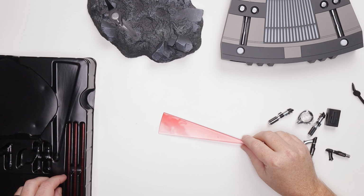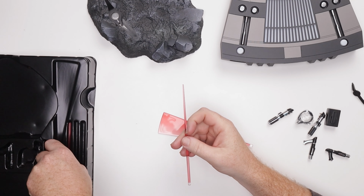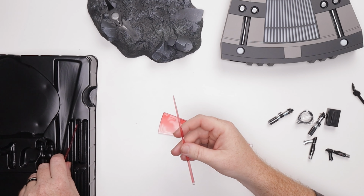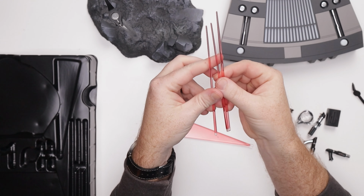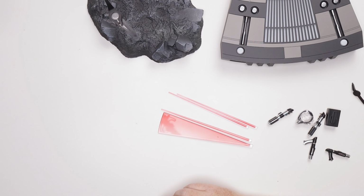Nothing crazy. And then you get these others for the other hilts. Come here. Get out of here. Quit fighting with me. You get three of these guys, one of which is longer than the other two. Okay. So that's all the stuff that comes with our DX Vader.